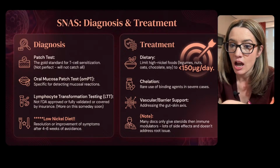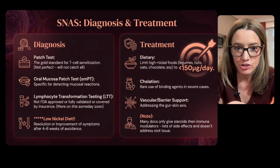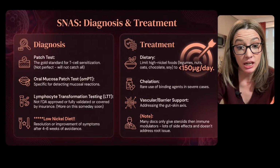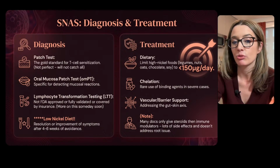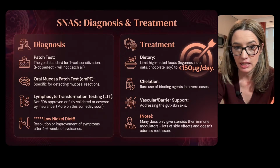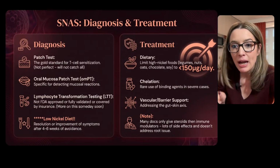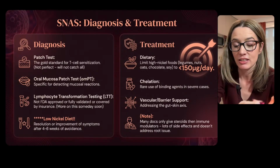There's also something called a lymphocyte transformation test. This is not validated by the FDA yet or approved to be used for this allergy. I want to do a lot more research on it. There are some problems with the test, with its sensitivity and specificity. I will do a live all about testing in the very near future. I just want to really educate myself about it first. This is not something that I have personally used. I know other people have used it successfully. I'm not saying it's not the right test to use. It just hasn't been properly validated yet in comparison to other tests. But like I said, a patch test is validated, but I don't think it's actually super specific to systemic nickel allergy.